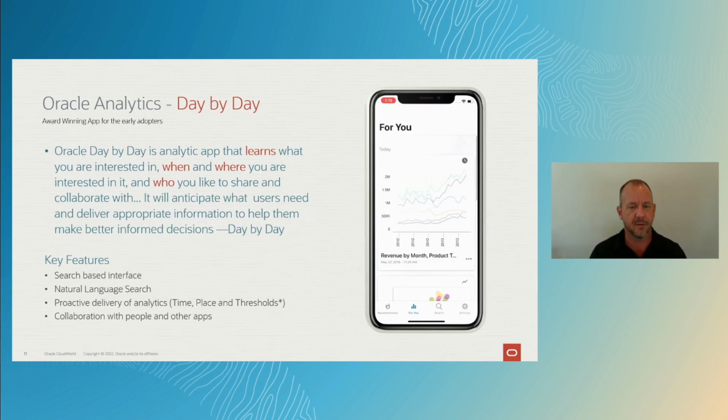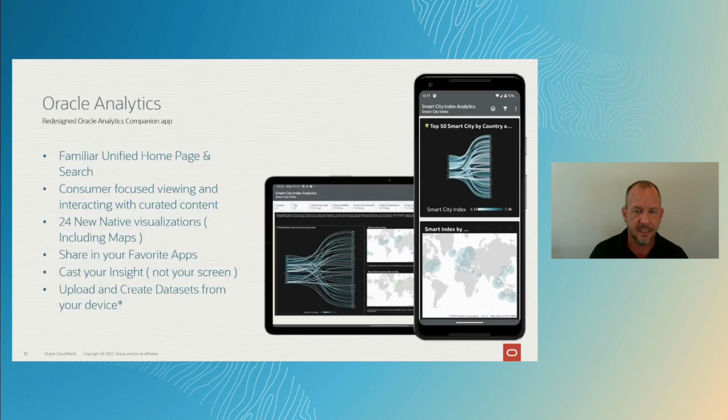And so that app's been out in the wild, and we've demoed it many times at other CloudWorlds and OpenWorld conferences before. But the exciting news this year is that we're launching a redesign from the ground up of the Oracle Analytics app. And so what exactly is the Oracle Analytics app? So the Oracle Analytics app, you can think of it as just the companion app to Oracle Analytics.